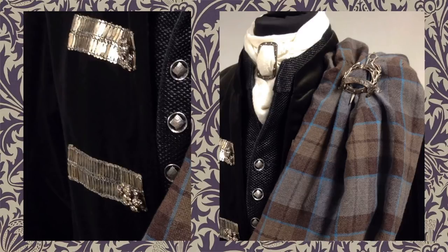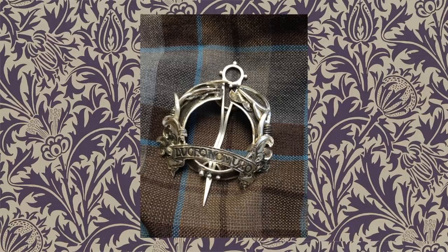The waistcoat is made from this gorgeous brocade with silver buttons. The whole look is finished off with this white cravat and silver brooch. Of course, the piece de resistance is this Mackenzie brooch. The Latin inscription on the brooch reads, Luceo non uro, which means, I shine, not burn.